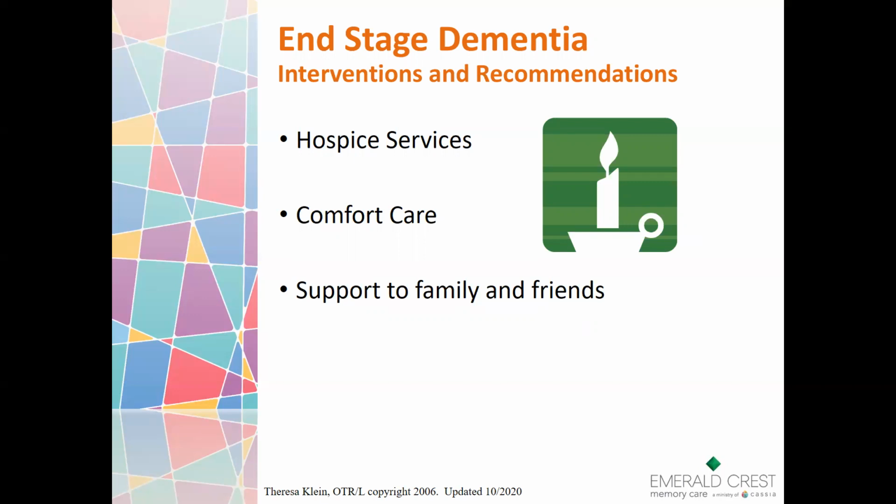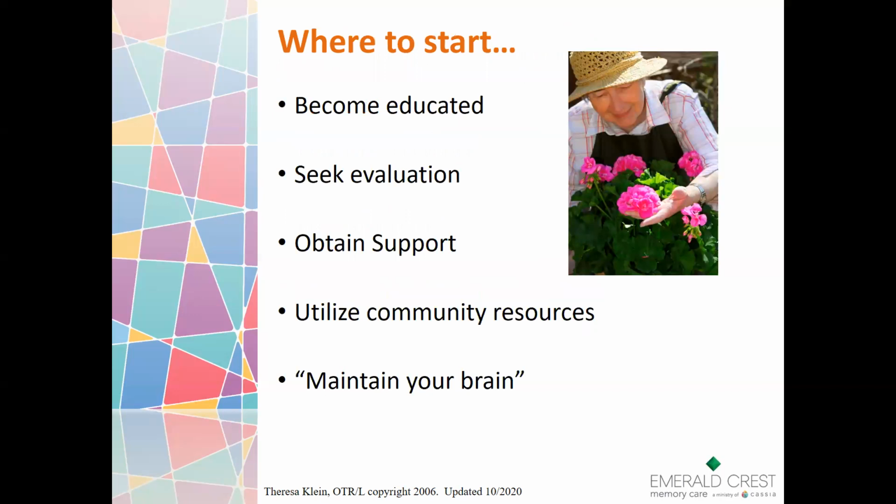So that's where we're going to wrap up with the Allen cognitive levels. We've made it to that end stage of dementia. And so, backing up then, where to start if this resonated with you in some way related to what you're going through, or a loved one or a friend is possibly going through? Starting off, just getting educated, seeking that evaluation.